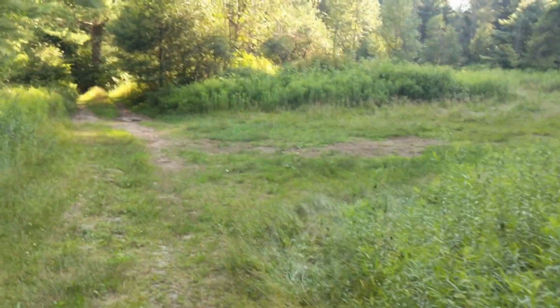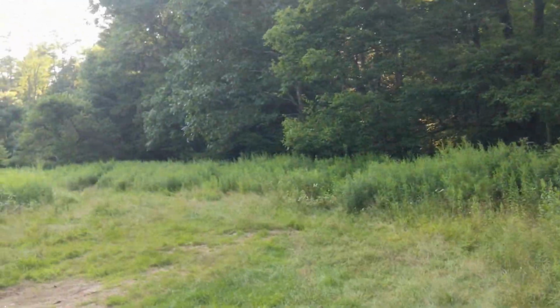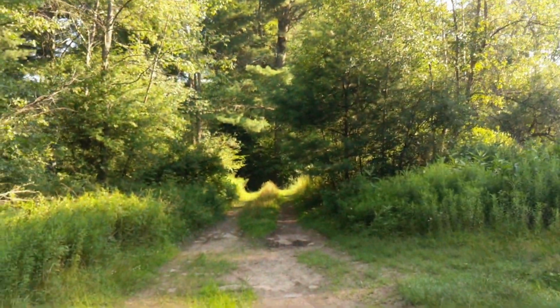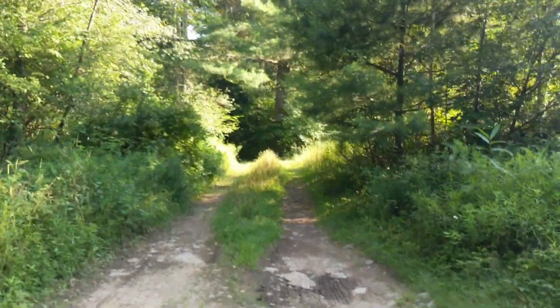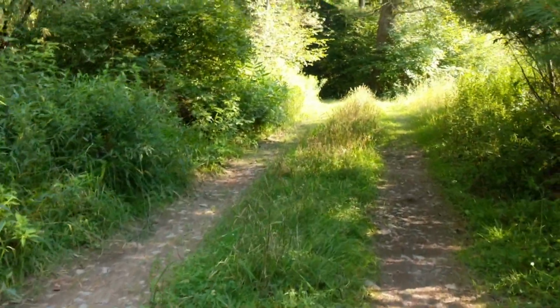Now, this almost looks like a state game lands parking lot here. Usually they've got like a kiosk somewhere. I'll say hunt safely. I'm pretty sure I know where I am right now. Oh, I got that little fly. He bit me, but I got him.